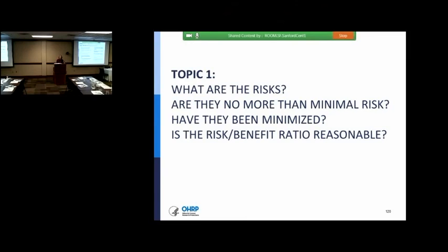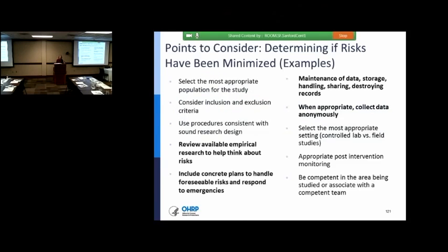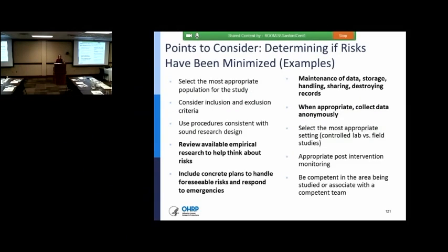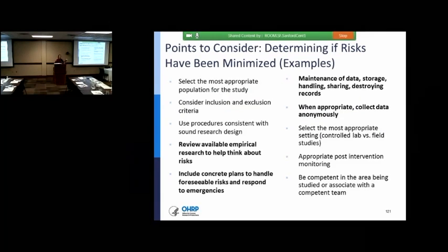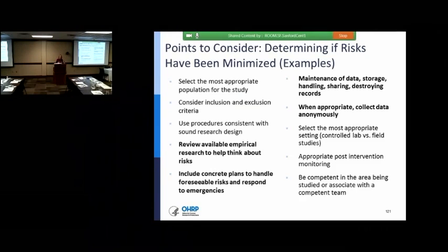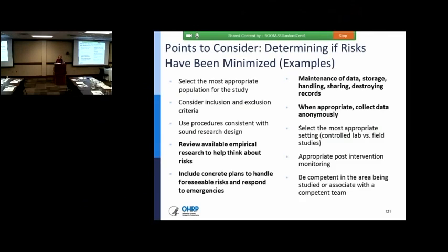Okay. All right. So just a quick reminder: these are just some examples that I'm going to throw up here. When it comes to minimizing risk, which we've just talked about, there are lots and lots of points to consider, and you guys raised a lot of really good points, a few we hadn't even thought of in discussing this ahead of time. There are a few others that I would raise: maintaining and storing the data, sharing records, destroying records, eventually that sort of plan, which this protocol doesn't say anything about for the IRB. That would be helpful to provide, right?